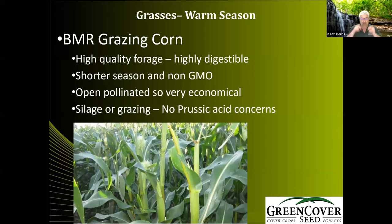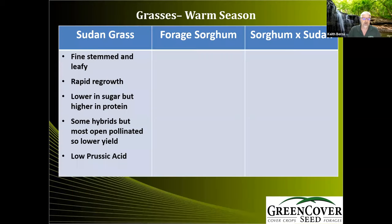Now, the one big drawback is that it is not going to grow back. So from a grazing standpoint, it's one and done. So you want to let it grow up to the maximum amount that you're going to get there, and then graze it down, and then you move on to something else. But again, with that short season window, that can still fit pretty well.